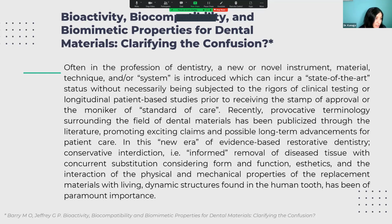Often in the profession of dentistry, a new or novel instrument, material, technique, and/or system is introduced, which can incur a state-of-the-art status without necessarily being subjected to the rigors of clinical testing or longitudinal patient-based studies prior to receiving the stamp of approval or the moniker of standard of care. Recently, provocative terminology surrounding the field of dental materials has been publicized through the literature, promoting exciting claims and possible long-term advancements for patient care.